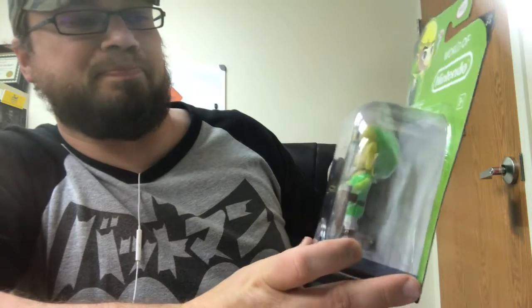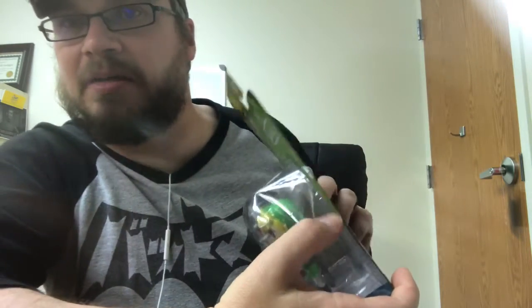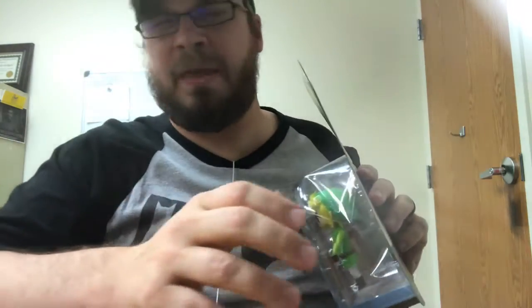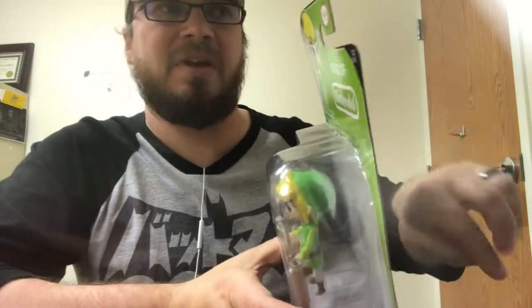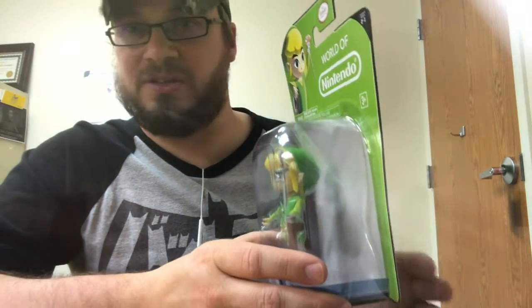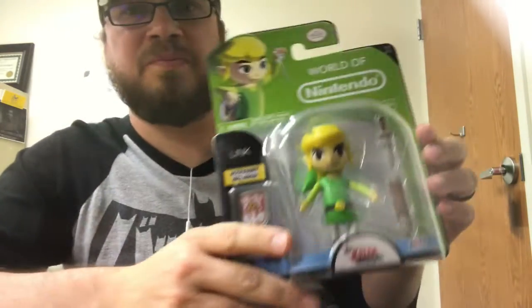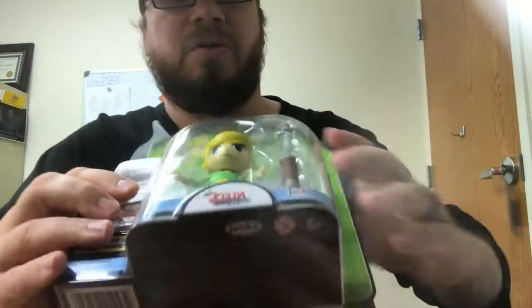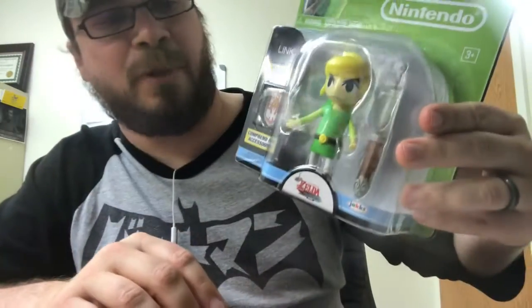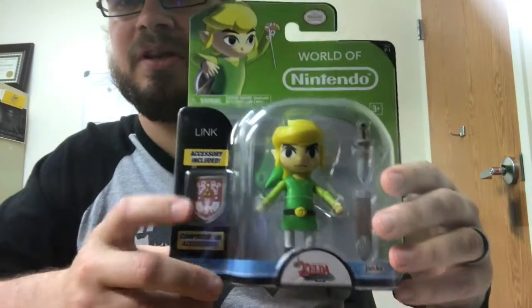His package is more like the packages that I remember from when I was a kid, where you actually have to peel the blister pack back. Some of these new packages, all you have to do is cut the tape and take them out, and you can actually put them back into the packages after you're done, which is another whole different problem and issue that I see. So, again, he has great posability, he has articulation, and comes with the sword, scabbard, and the shield.